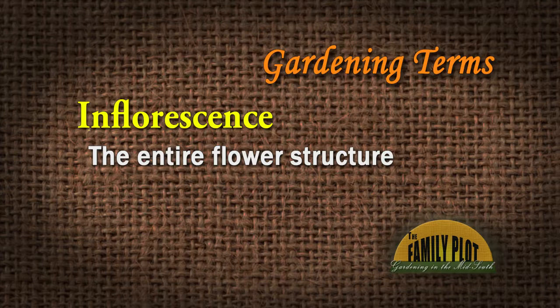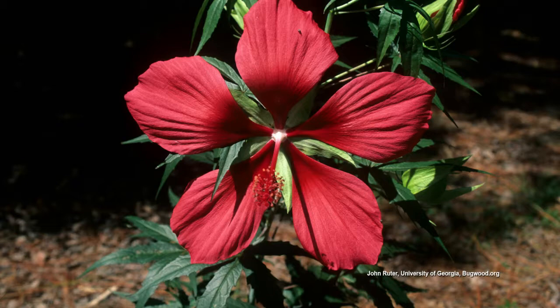And for example, there are all kinds of terms to describe the different kinds of inflorescence. People would be very familiar with the single flower, like a hibiscus. That's called a single inflorescence. You've just got the big flower and that's it. But now, for example, there are other types. This one that I brought is called an umbel.